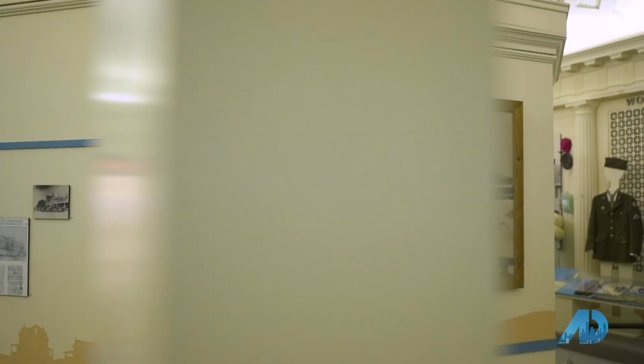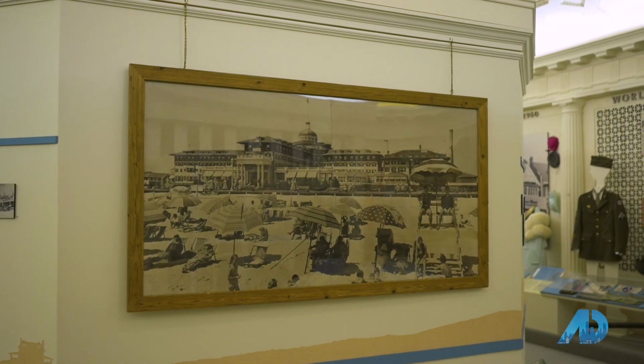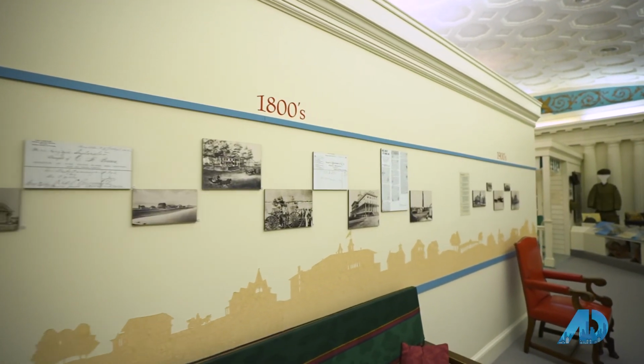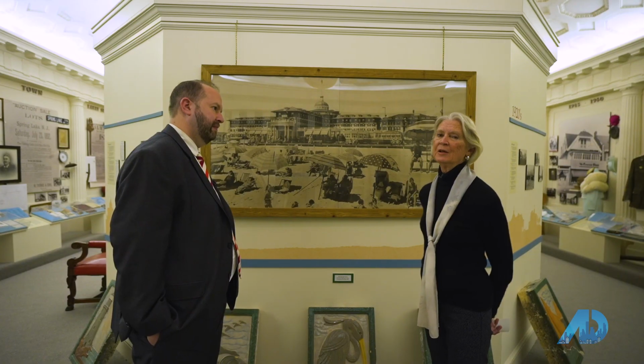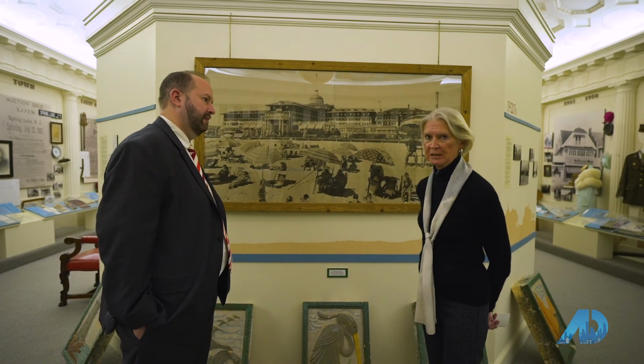Certainly. It is known as the grandest hotel. It was the largest. But before that was the Monmouth House, which I had mentioned under Spring Lake Beach founding. The first hotel that went up was the Monmouth House. And unfortunately, it was destroyed by the big, huge fire of 1900.